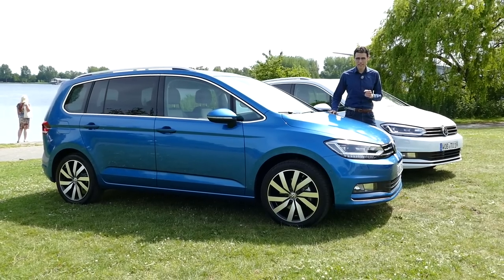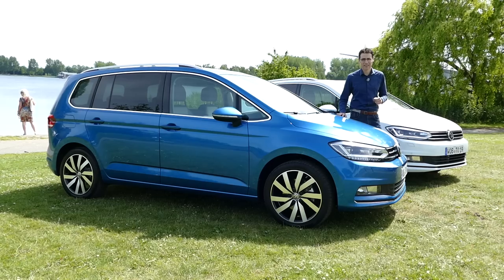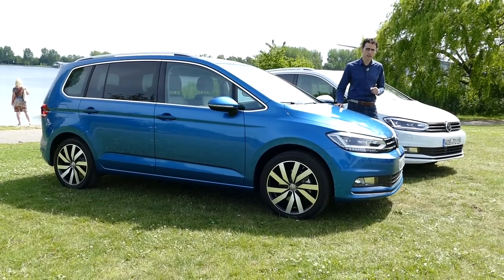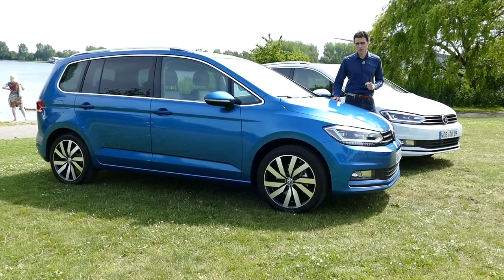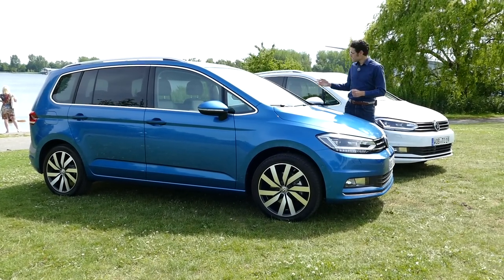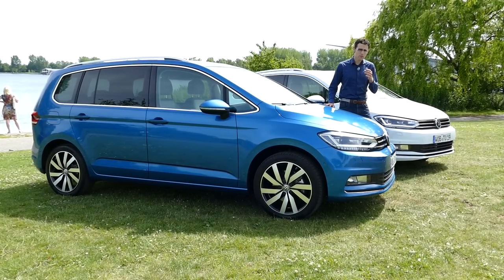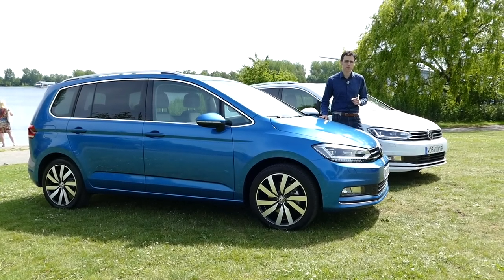So this is not a facelift like in the Charan, the bigger version of this car. Of course, it's a completely different car, but you also find the Charan facelift review in our video description. This one, however, is now the all-new generation of the Touran, and we have two cars here today again. The TDI, the diesel, and the TSI, the turbo petrol engine, both same trim level, but it will still be very exciting to compare the cars because they're a little bit different from the inside.